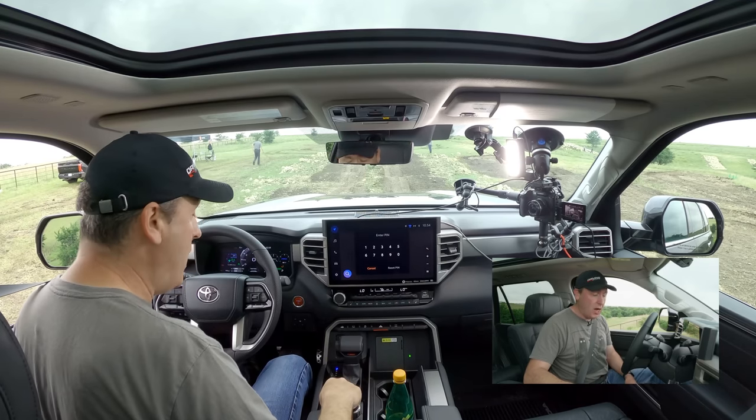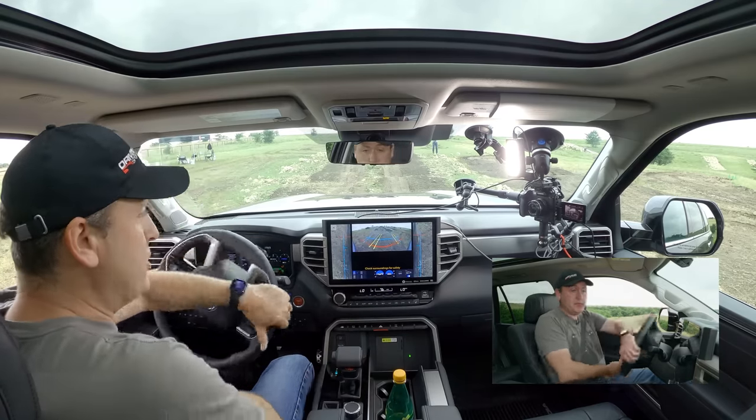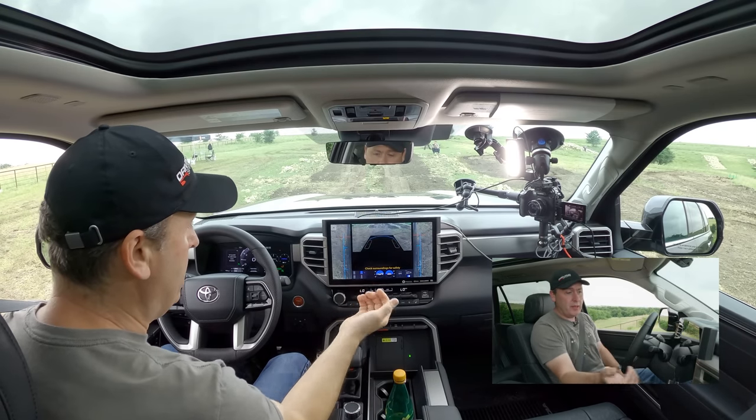We're already in 4 high, so I'm going to go ahead and put it in neutral, put it into 4 low. That way we have our entire kit of tools available to us. I'm going to turn on the front camera. And this gives me a complete view of my wheel position. I can also see side tracking, and then I can adjust, of course, to different angle views. This one will draw the terrain underneath the wheels. This is going to be interesting.